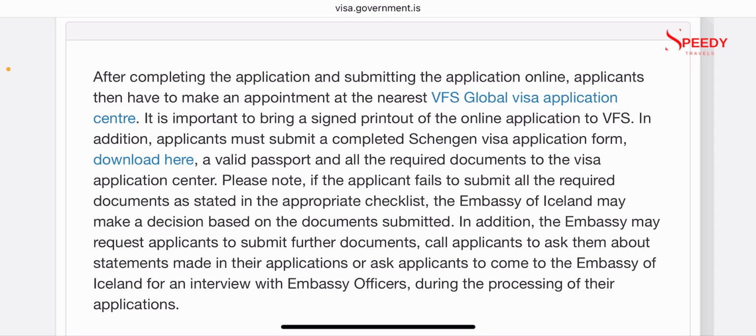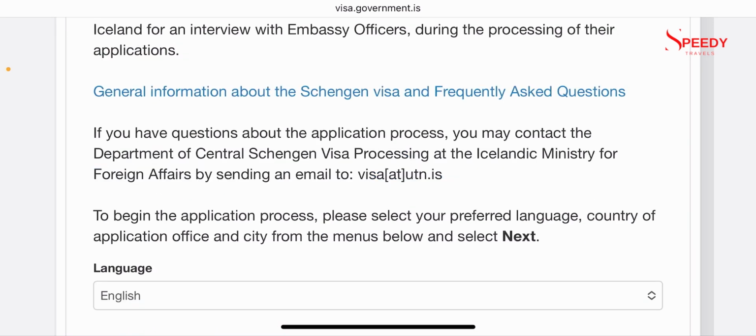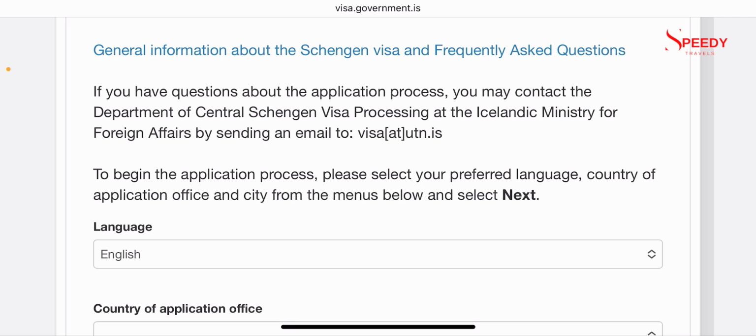In addition, the embassy may request applicants to submit further documents, call applicants to ask them about statements made in their applications, or ask applicants to come to the Embassy of Iceland for an interview with embassy officers during the processing of their application. So please take note. There are many frequently asked questions. You can come here and read about them. If you have questions about the application process, you may contact the Department of Central Schengen Visa Processing at the Icelandic Ministry of Foreign Affairs by sending an email to this email address.